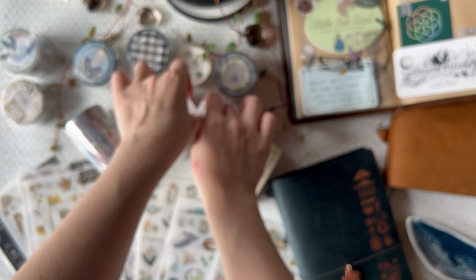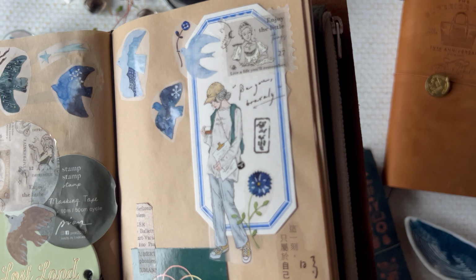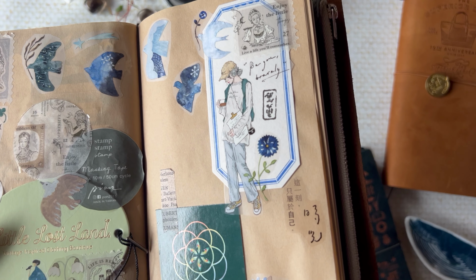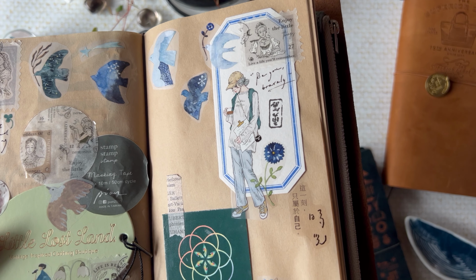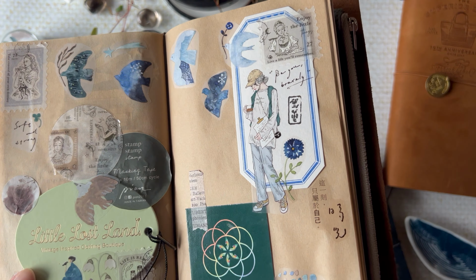I love having a little touch of a stamp design. Oops, sorry, I keep bumping the camera. And there's where I've stamped one of them there, and it just pulls it all together, which is really fun.